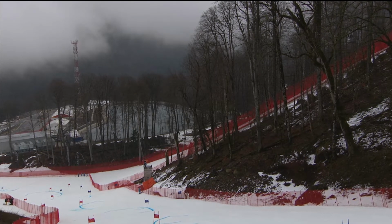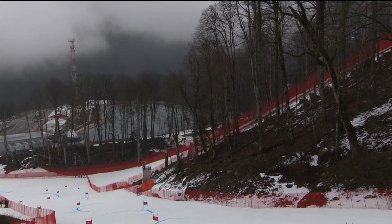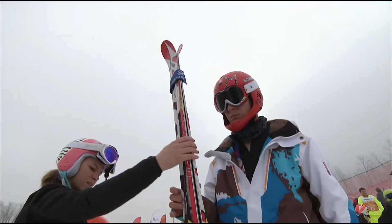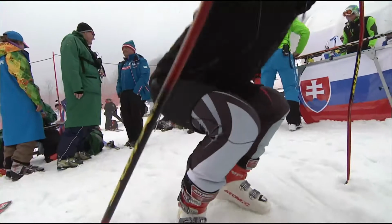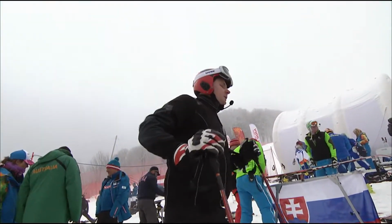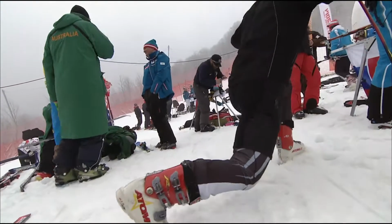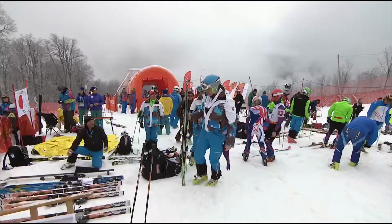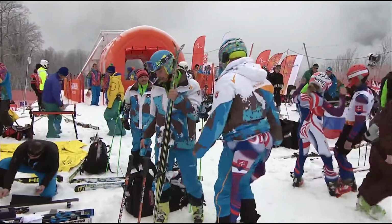So as we look down the finishing pitch over on the right hand side, we're looking across the very steep finishing pitch from the downhill and super G, but this track veers off to the left of the deer jump, and it makes for a much better finish. It gives the giant slalom race more rhythm, and it makes it a much better giant slalom track.